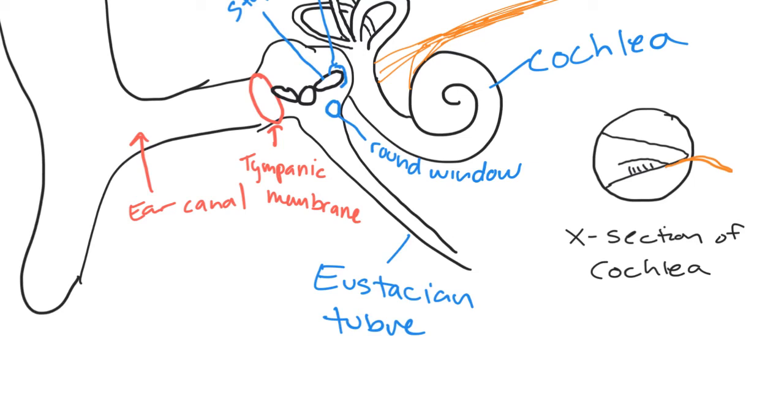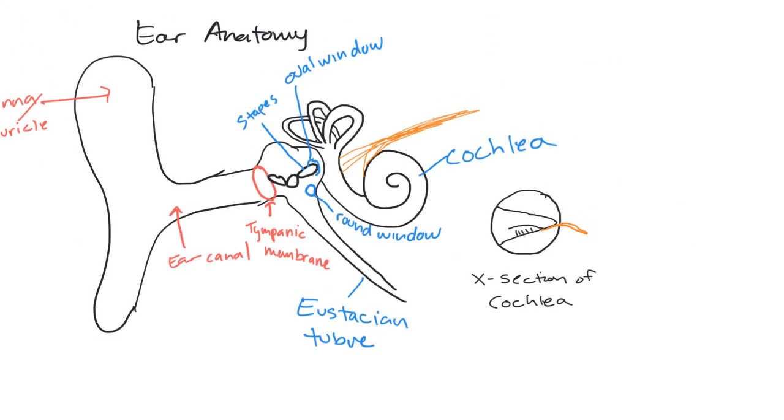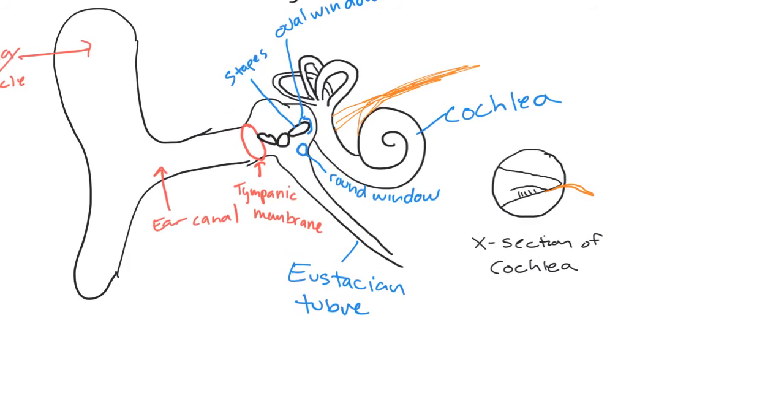Also known as the pharyngotympanic tube. This helps you to adjust the pressure in your middle ear. So this is our external ear. From the tympanic membrane to the windows, you have our middle ear.